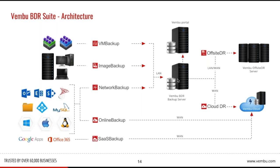And again, say if you would like to optionally replicate an additional copy to your offsite DR site, yes, you can do this, or to Vembu Cloud. We host our cloud servers in Amazon Web Services across all continents, so it will choose the nearest location for the replication. So your data will be replicated to Vembu Cloud. In case of any emergency, you can download all that data from Vembu Cloud right away by using the online portal.